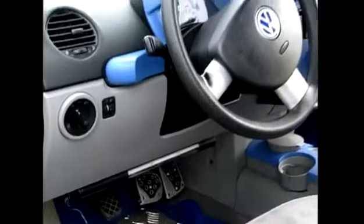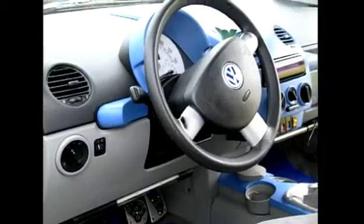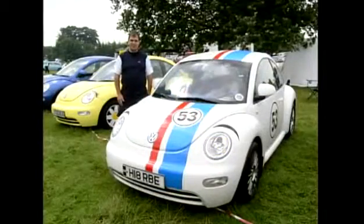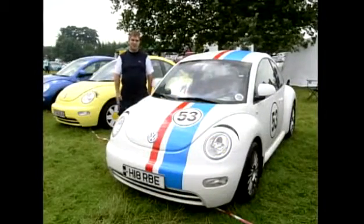I first got into them when I was 17. I bought my first one for £950 and started doing a lot of work on it myself, and I quite enjoyed that, and I've just continued doing that myself.